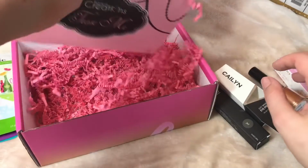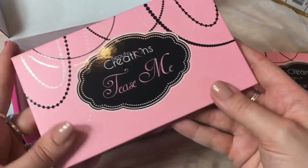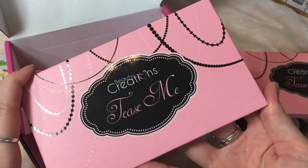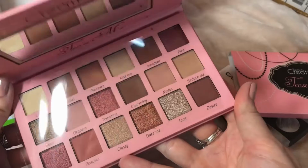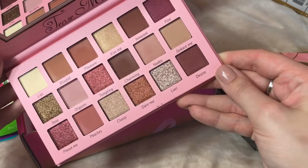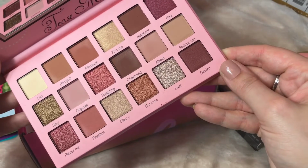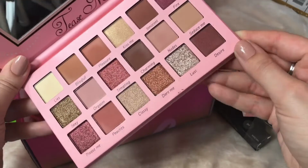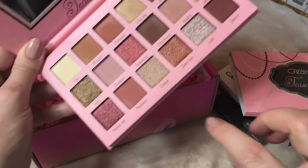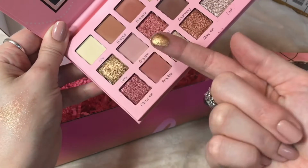And then we have a Beauty Creations Tease Me palette. Okay, very cute packaging. It looks like it has cute little beads on top. Wow, it comes with a mirror, and this is what the eyeshadow palette looks like. It's definitely more of a neutral toned palette. Oh my gosh, I'm so tempted to swatch. You know what? I'm just going to swatch a couple of the metallics, and then I'll probably pass it along either way, but I just can't resist. And they feel so soft too.